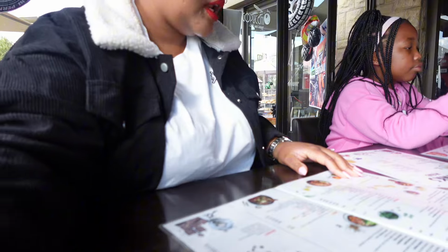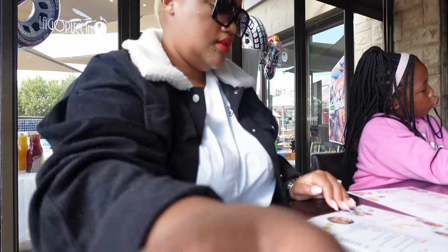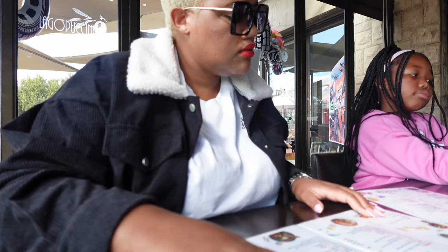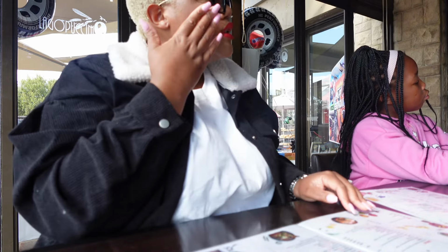Now I have lamb curry. Yes, these are with rice and just rice. Now when they need protein. Yeah, protein.